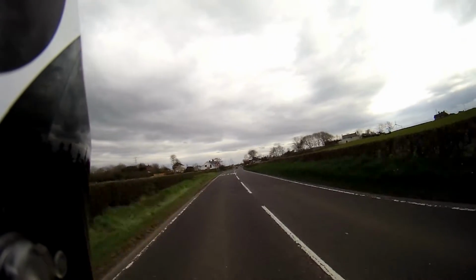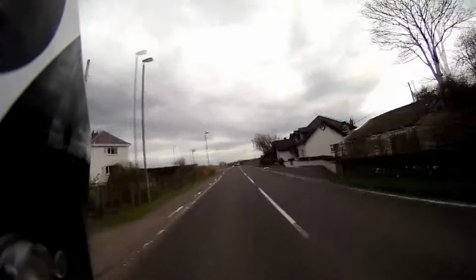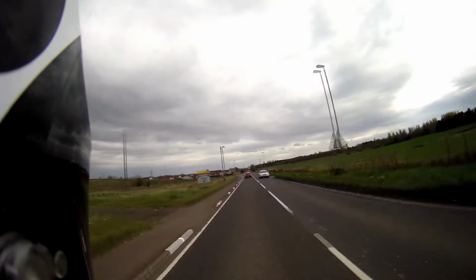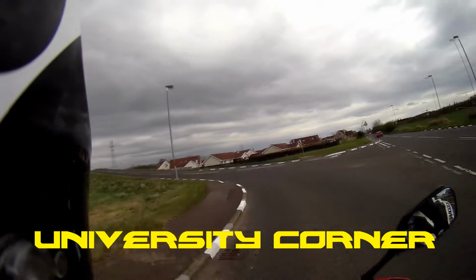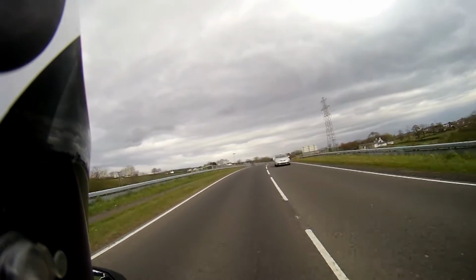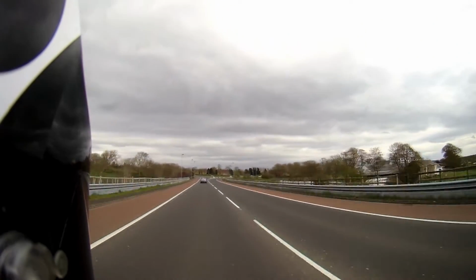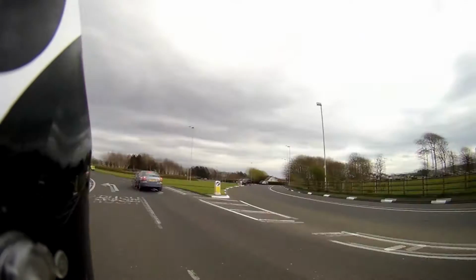This is coming down to the University corner, which is a left-hander. This is where they have the last dice on the brakes, see who's got the biggest set of cojones. And then run up to the Magic roundabout, or the Ballysally roundabout. And again we'll go round this anti-clockwise. Unfortunately the law and the traffic doesn't allow me to do so.